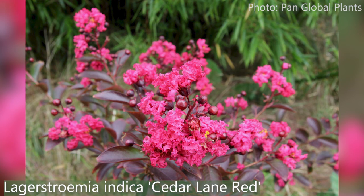I've tried twice and they got frosted both times. Do you know which ones you tried? One was a dwarf one with very dark leaves and very red flowers. That got killed in the first winter. Cedar Lane Red, could be. Maybe. There are quite a few, to be honest. There are loads of forms of indica. That's interesting. You can't grow indica well. I would experiment more, even with indica, which can be fussy and needing of heat to ripen.